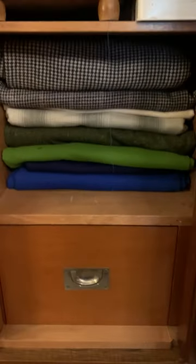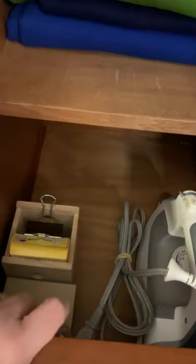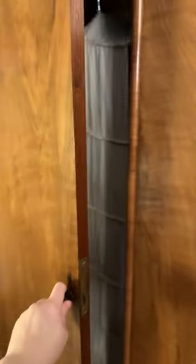And this is the only built-in drawer. In here, currently, I do intend to put some patterns, but I have my spare iron and crayons, random things, you know. All right, so that's this side. Okay, and over here is the main part.